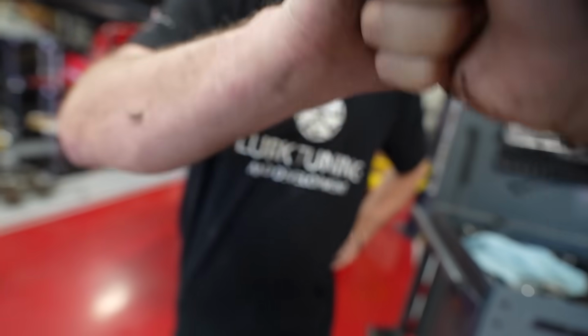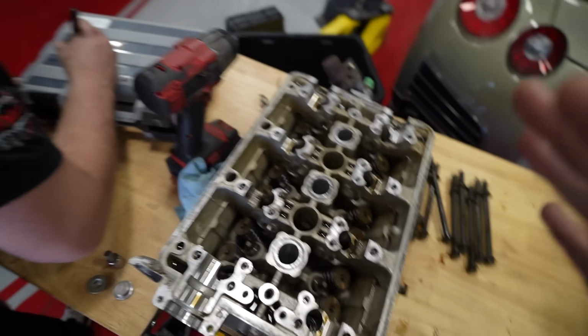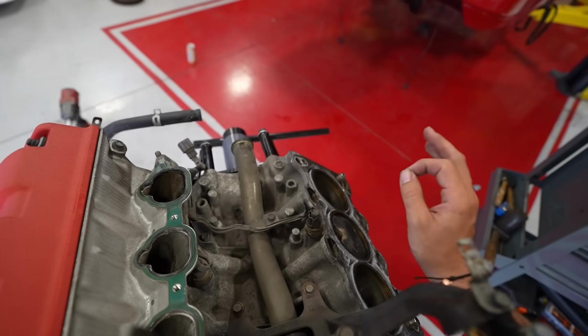Nice work. First head off, making some good progress here, Kyle. Yes, sir. You labeling stuff? I'm just labeling stuff. Thank you. This is so cool to see this thing come completely apart like this. I didn't think we were gonna go this deep, but as bad as it was, I'm stoked that we're doing it.